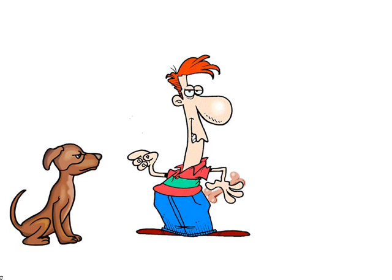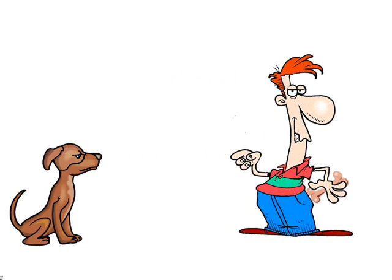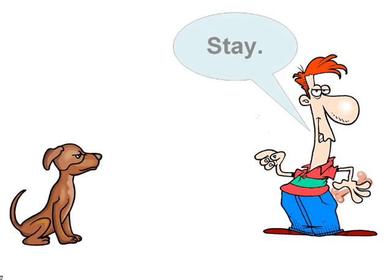Next, you'll want to move to stay. This can be pretty difficult for some dogs since their ultimate reward is to be close to you and within your range of sight. Stand directly in front of your dog with a treat in one hand, but don't show it to him. Give the command to sit, but don't praise him just yet. Now slowly step backwards and tell him to stay. Keep eye contact with your dog the whole time and move slowly.